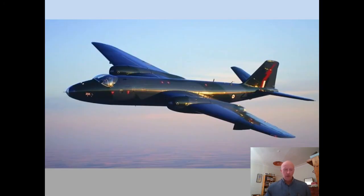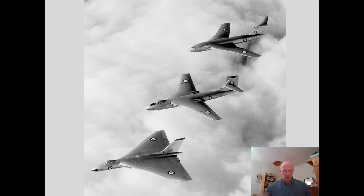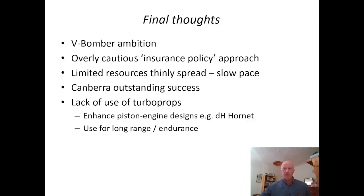Thus, the post-war bomber procurement policy was to produce one light bomber design, the Canberra, but also there were 5 V-bomber designs built and flown, with 3 of them serving concurrently in the RAF for some years, the Valiant, Vulcan and Victor. The post-World War II period saw great ambition in bomber development with the inception of the V-Force and the Canberra. The extent of the insurance policy designs for the V-bombers was excessive. Scarce resources were spread too widely, so slowing the potential rate of progress.